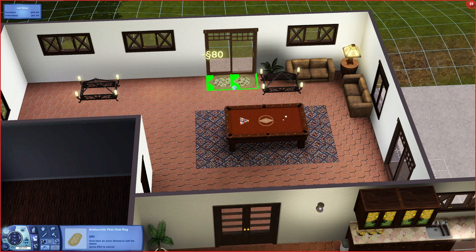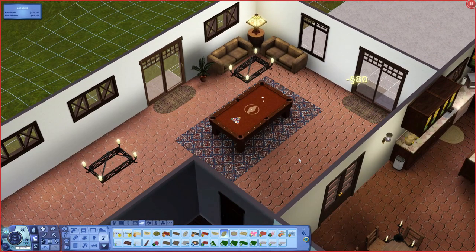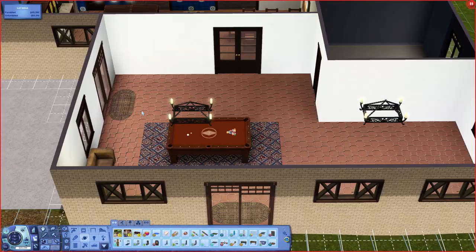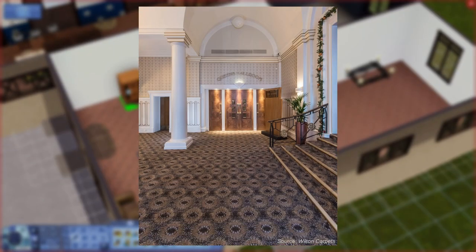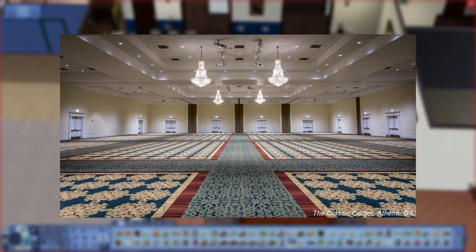I've got some big iron chandeliers on either side of the room, and the pool table is right in the center of the largest section, with a big rug underneath that kind of reminds me of hotel ballroom carpet. I was a competitive dancer as a kid, so I've spent a lot of time rolling around on carpet like that at conventions. If you know, you know.